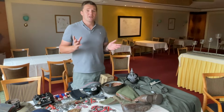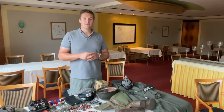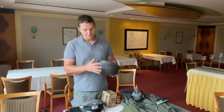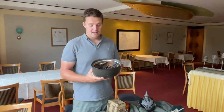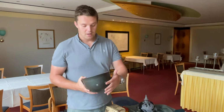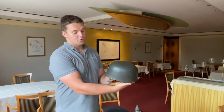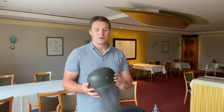The best item I got, it was also the first item I got on the show, it was put on the table and I was lucky to have my hands on it first, is an original late war paratrooper or Fallschirmjäger helmet, M38. It has the thick late war bolts, all original. Show it here. Beautiful green color. Of course, it has no decal anymore because it's a late war helmet.